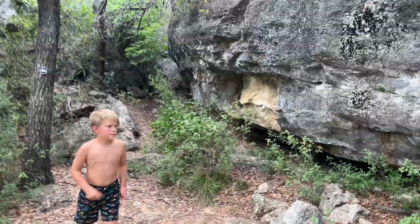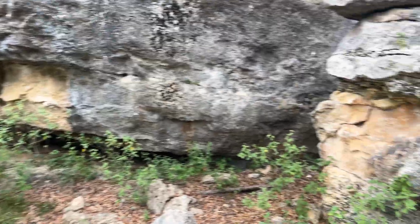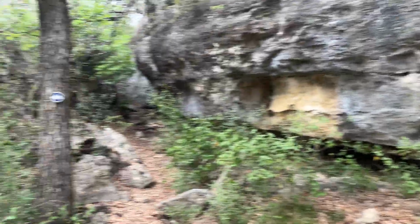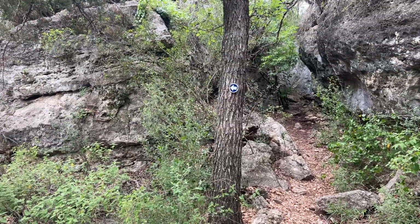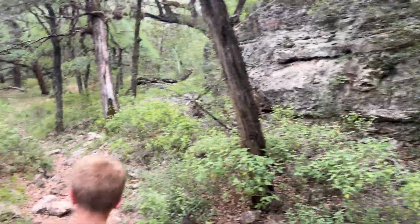See some cool rock formations, huh? It could have went that way. Well, I think that's just a runoff area. You see the arrow on the tree? Yeah, that tells you which way the trail's going so you don't get lost.